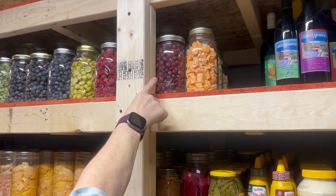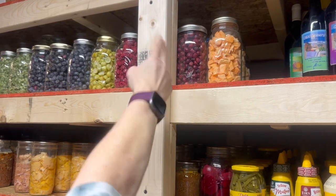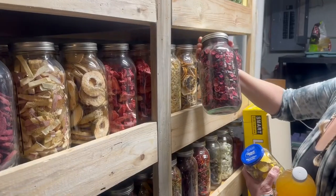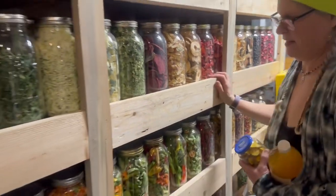Those are the freeze-dried cranberries that I did with the hole in them. So I don't know, several back there. All right, and I'm going to show you the ones that I did that are sliced.